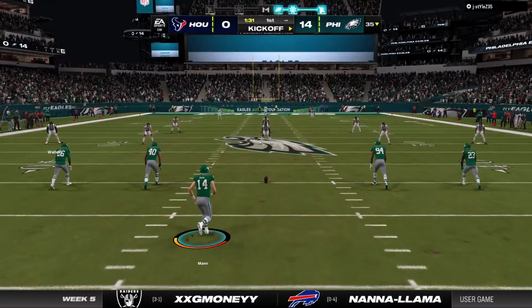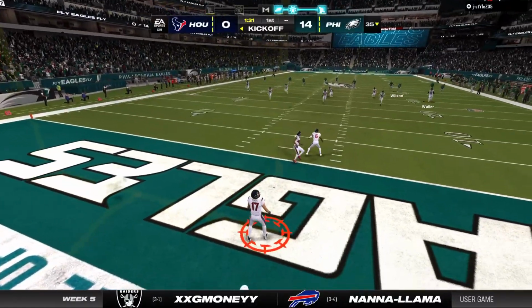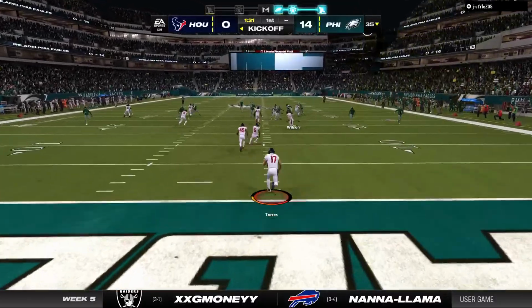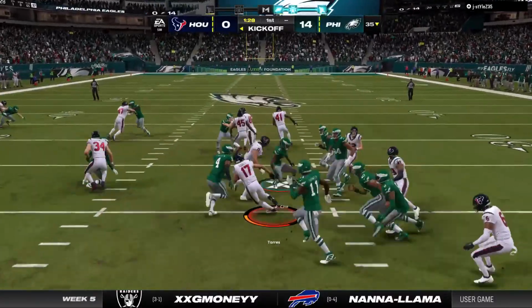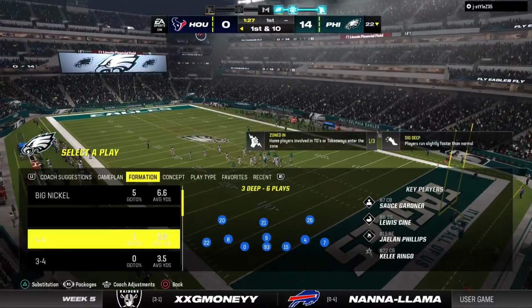14-0. The kickoff unit is out on the field, and they will send this one away. And this will be returned from deep in the end zone. And he'll get it up past the 20 to about the 22.